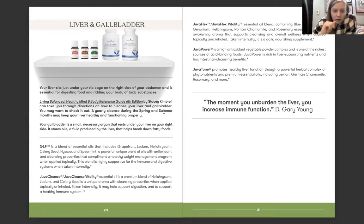How to cleanse your liver and gallbladder. The yearly cleanse during the spring and summer months may keep your liver healthy and functioning properly. I know for me, as spring's approaching, I've really been craving a juice cleanse or something. And I'm going to incorporate some of these products because it's just a great time to reset. We're about to get into the time of fresh produce and more sunshine, and it really changes what our body wants and responds to.